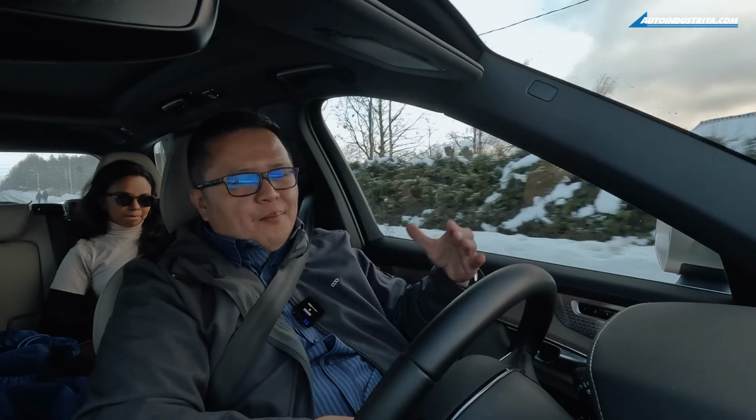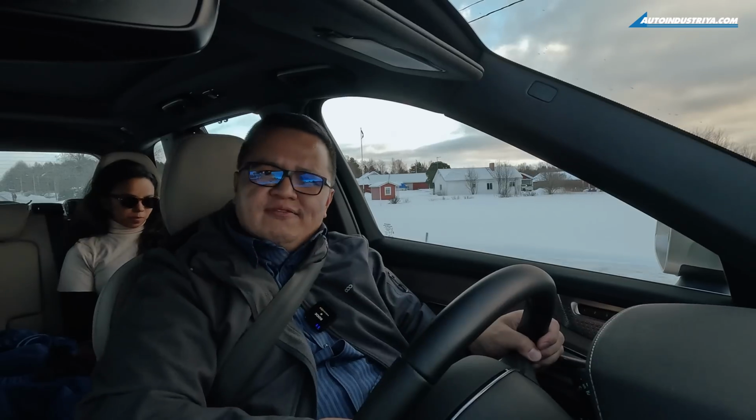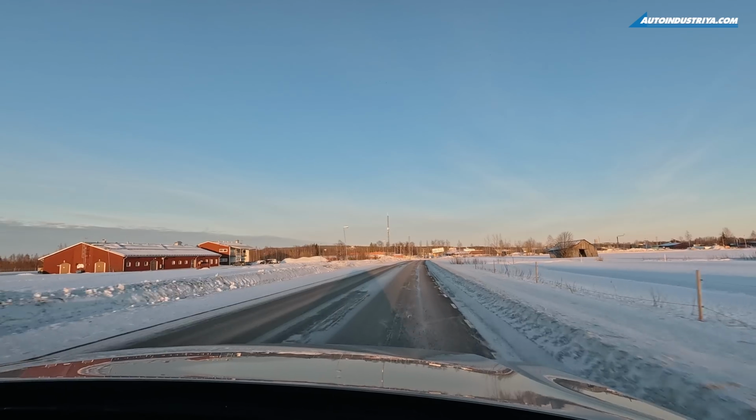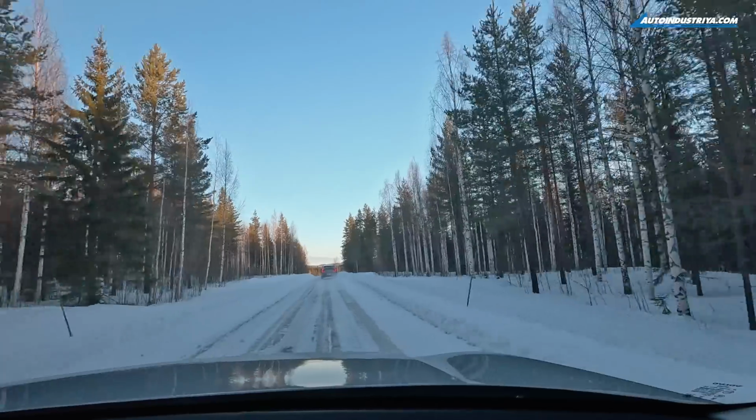We don't get this opportunity very often. I mean, off the top of my head, only a handful of times have car makers invited us tropical people to drive on snow. And this is going to be one of those very, very rare times.